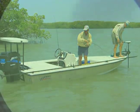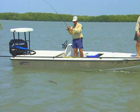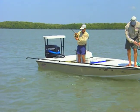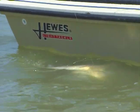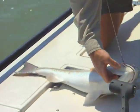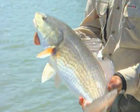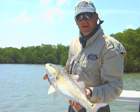Okay. Yeah, he's definitely about ready. Let me get us pointed in here in the wind and I'll jump back there. All right, is he ready to land? He's ready. Nice fish, real nice fish. All right, let's see if we get this hook out of here and let this little guy go. Look at that fish. Real nice redfish. Look at his tail kind of lit up green. I love it when they do that. Ah, so pretty. You gotta love it.